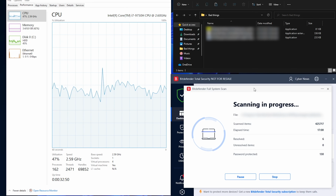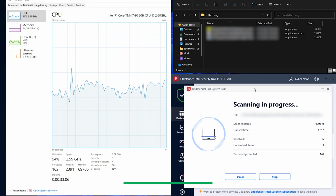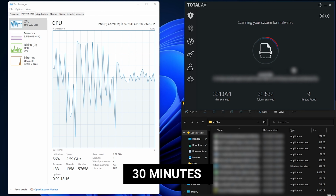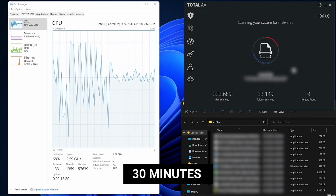What I'm getting at is free antivirus for PC options. Yes, they're basic, but they are consistent. So if you're wondering what might perform scans the quickest, well, Bitdefender was much faster than TotalAV when I tried it out, so there is a big difference there.